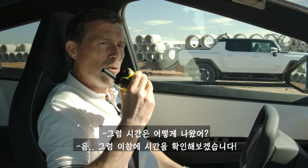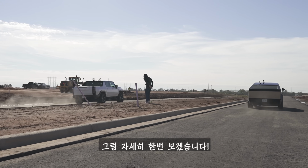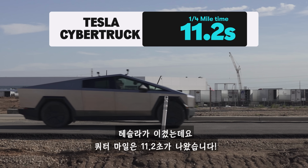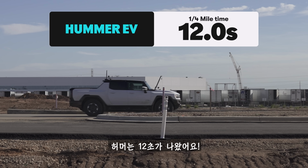So what time did you get? Well, let's do the thing to find out. So then what exactly happened? Well, the Tesla won. It completed the standing quarter mile in 11.2 seconds. The Hummer took 12 seconds.